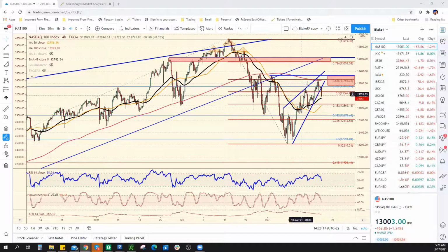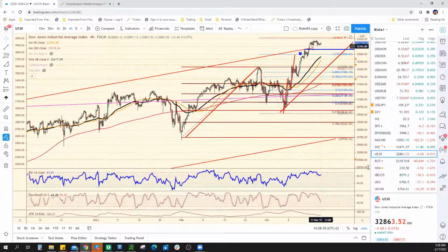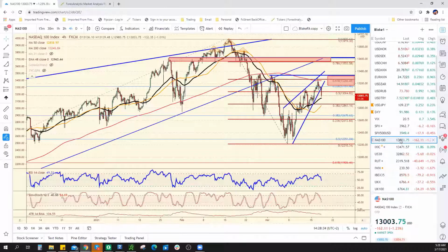Here's an example where the Nasdaq's coming down, and the Nasdaq has been underperforming literally for the last several weeks. There's the Nasdaq, and then take a look at the Dow. The Dow's at all-time highs. Why are we diverging like that? Why do you see that divergence? It's because bond yields are rallying, and as yields rally, it's suppressing risk and growth, and it's bidding up value, and that's why you're seeing that divergence.